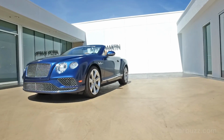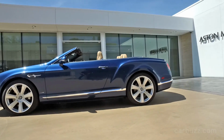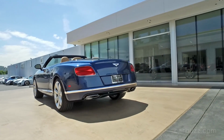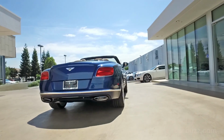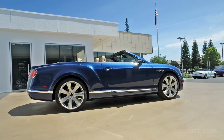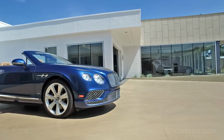Speaking of pricing, the Bentley Continental GT Convertible starts at around $236,000. The car you're looking at right now, with all of its many features, came to a total of $253,790, but that price can get even higher. Why? Because Bentley will do just about any custom feature that you want. If you want a specific color, inside or out, if you want a specific leather stitch pattern, Bentley will be more than happy to accommodate you. Again, this is modern day coach building, and there is really no other car like this.